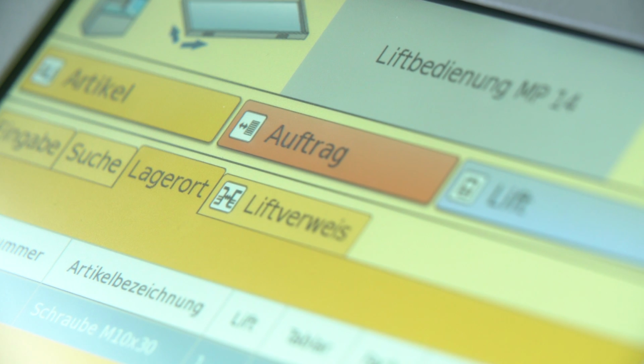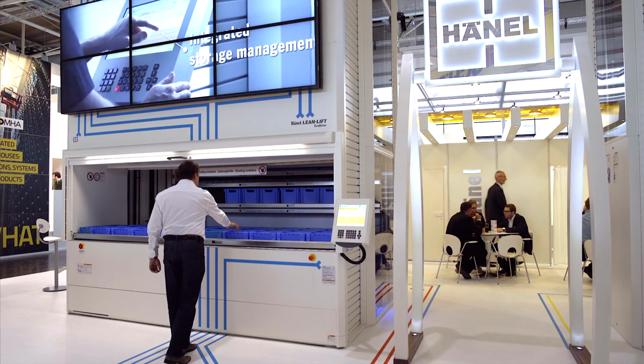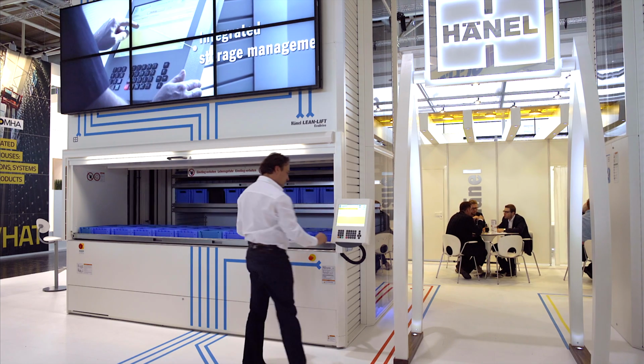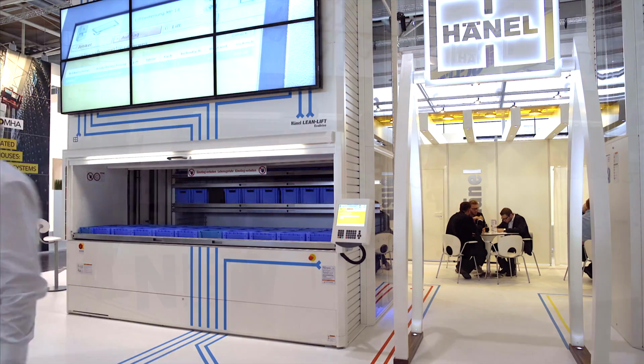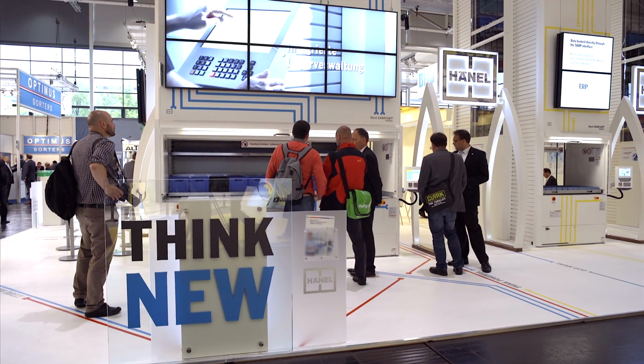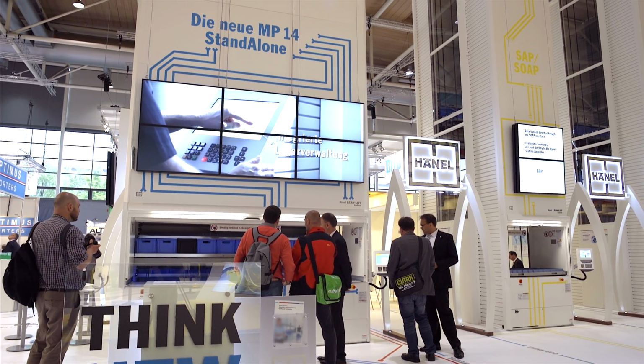In terms of functionality and ease of use, Hänel has again taken a decisive step forward with the development of the MP14N controller. At CeMAT 2016, visitors experienced a new dimension in order processing with the MP14N.